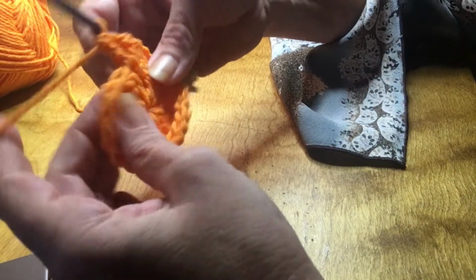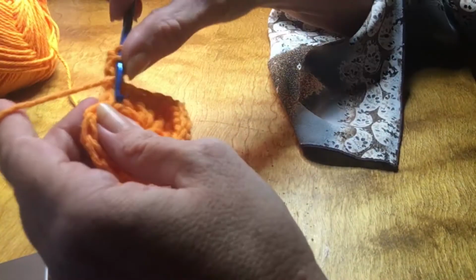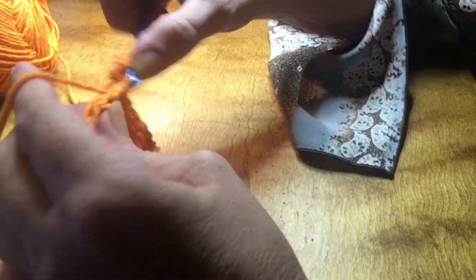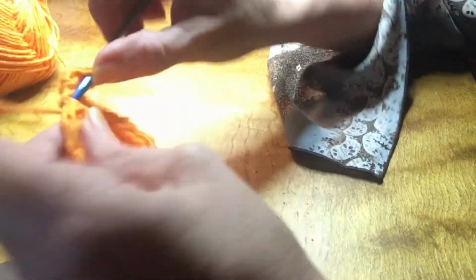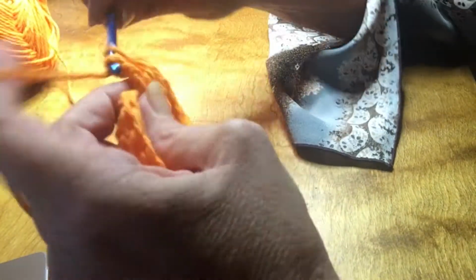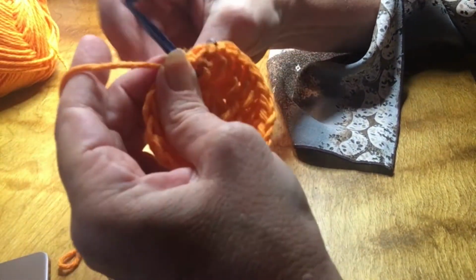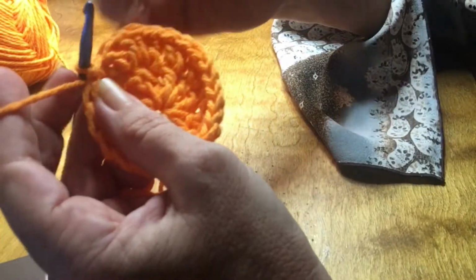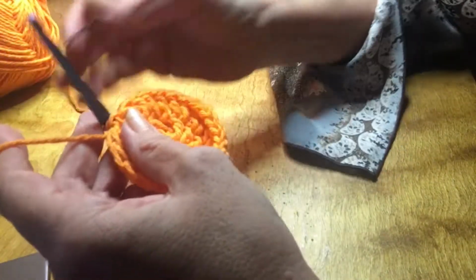Okay, so now I'm back around. There's my marker. And I'm going to work my last 2 doubles, and then I'm going to join. And right there where I've joined, I'm going to pull my bobby pin out, and I'm going to slide it right back into this stitch right here. Well, maybe.